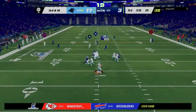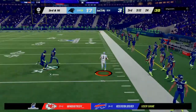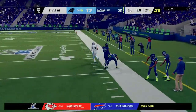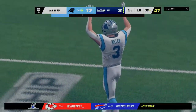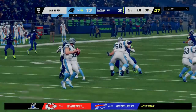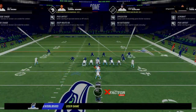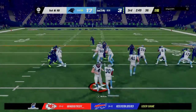Now on 3rd and long, they'll look to throw. It's caught. It's Miller. Finding room at midfield. And he's going to get this down inside the 40 before he's finally ridden out of bounds. A big play there for Carolina. And even 40 yards. So how about that for a chain mover? They're all the way down inside the 40 now for 1st and 10.